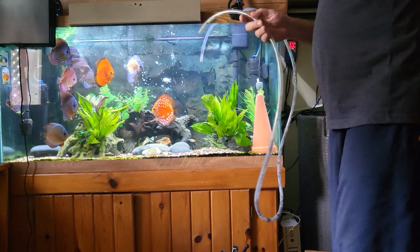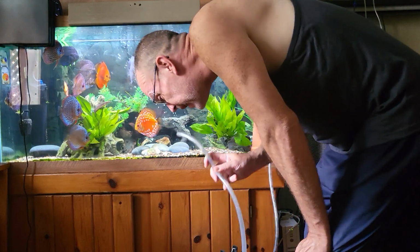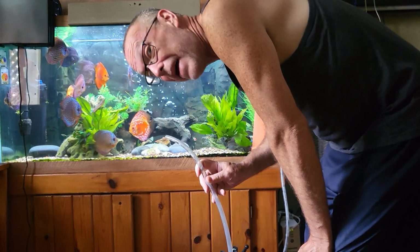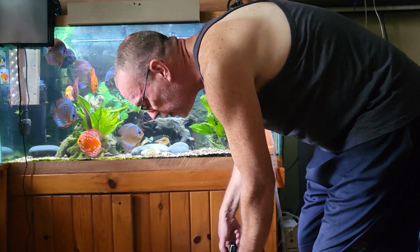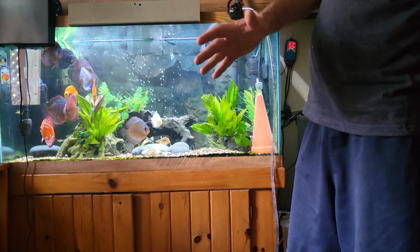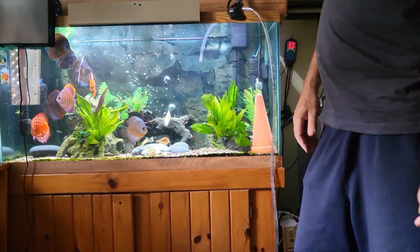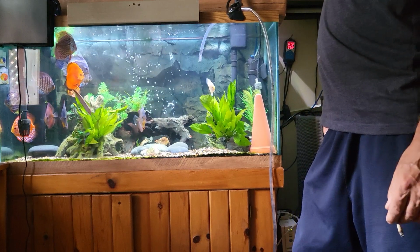I'm literally 1.5 degrees away from that point where they start to die, because it's too far away from what they're used to. It's okay like 1 or 2 degrees, but if you shift 4 or 5 in a day, they don't do well. So you got to stop that.